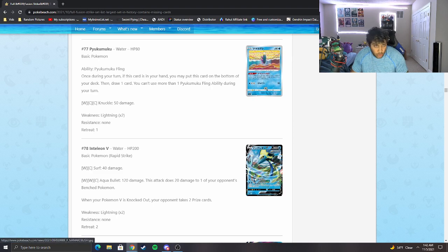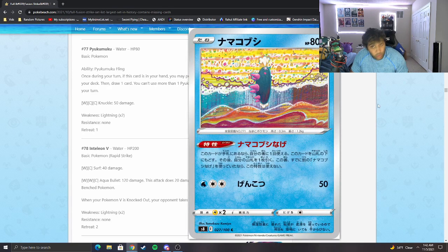Pukabuku, this card is also really cool. Pukabuku Fling, once during your turn, if this card's in your hand, you put this card at the bottom of your deck to draw a card. I think this card is absolutely cute, insane. I don't know, not insane. If it was in play and went to the bottom of your deck, it'd probably be way better. Like Apom with the Snapping Tail, I think, Snapback. I don't know, something like that. But Pukabuku is very cute.